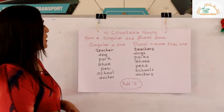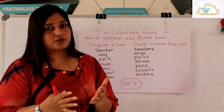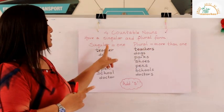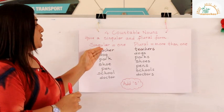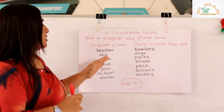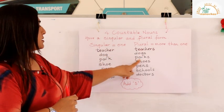Now here we have countable nouns. Now countable nouns are basically nouns which you can count. Okay, and they have a singular and plural form. What is singular? Singular means one and plural means more than one. So you have teacher, the plural of teacher is teachers. The plural of dog is dogs. The plural of park is parks.